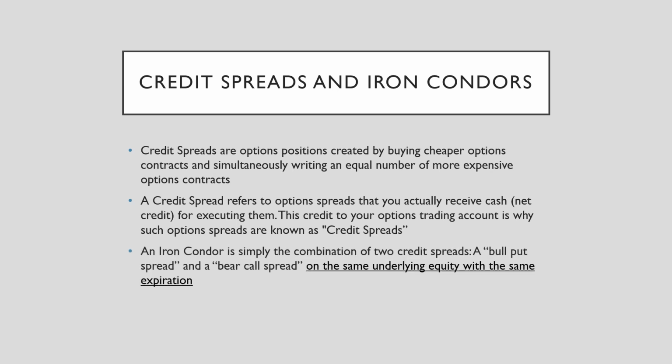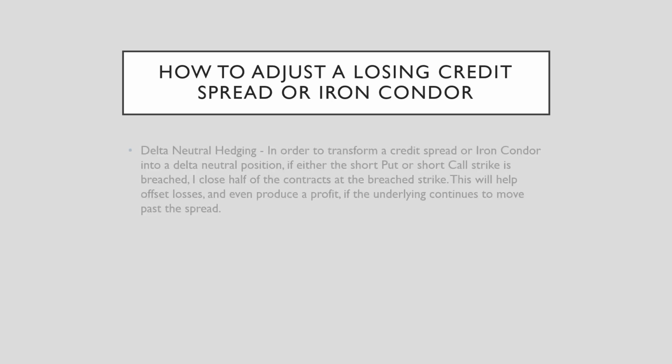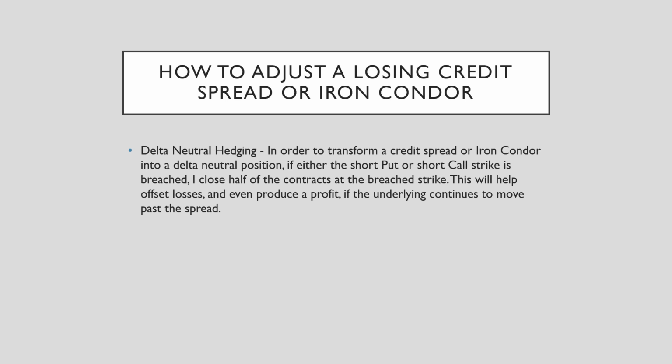So an iron condor, like I just mentioned, is simply the combination of 2 credit spreads. It's a bull put spread and a bear call spread on the same underlying security with the same expiration. So let's talk about how to adjust a losing credit spread or iron condor, because the same technique can apply to both. Depending on which side of your iron condor is breached, you would just treat it as a credit spread.